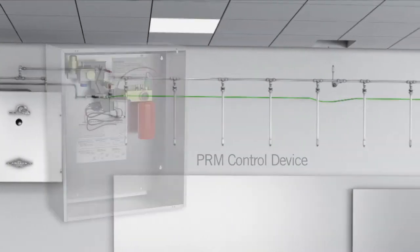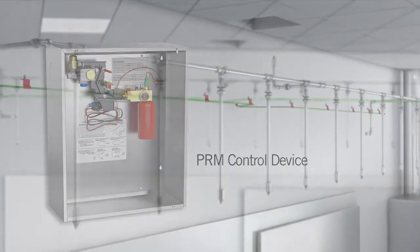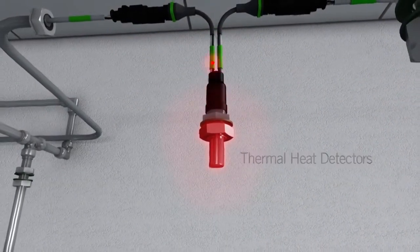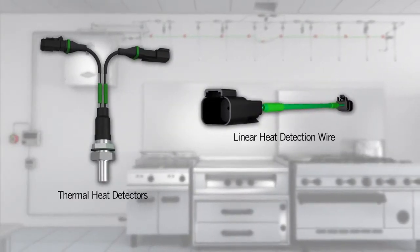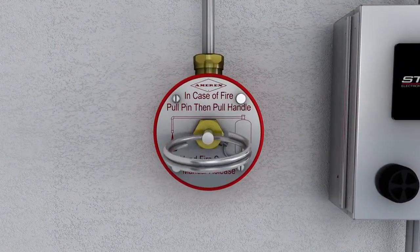With COBRA, you have the option of a PRM control device or two electric detection options, either by themselves or combined. Linear heat detection wire is run throughout the hood with easy-to-install connectors. Once the hazard reaches their rated temperature, the interconductor wires contact each other, initiating an alarm signal. Your other option is thermal heat detectors, which accurately sense the surrounding air temperature and initiate system actuation. When combined, your detection system can automatically address any hazard concern within the protected area. You also have the manual pull station for backup.